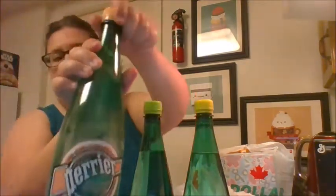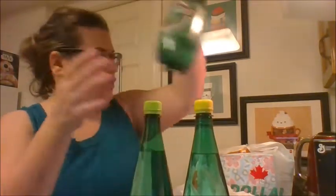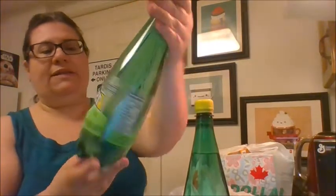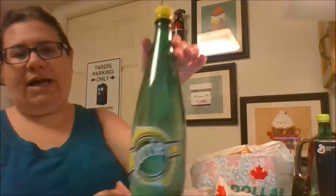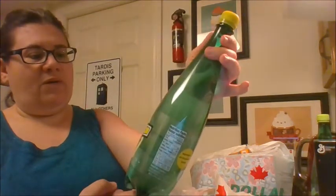The Perrier. This is the pink grapefruit. Excellent. And this is the 1 liter. 2 of those I picked up. This one here, the same thing. This is the lime Perrier. Drinking this, you don't miss pop. It's just like pop with the carbonation, but it's just mineral water.